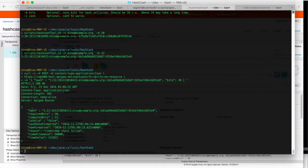And what's it saying? Well, we're getting a response output. And again, this is a contrived response just for purposes of demonstration, but it's saying this is the hash that I looked at. The required bits you told me were 20. The actual bits that were sent in on that hash were 22. Is it valid? No, it's not. Why is that? Because the timestamp check failed. That is to say this timestamp, which was embedded in the hash cache, was more than a minute old. I configured the policy to have a 60-second time allowance, and it was actually almost 2 minutes. So the time delta was too high, and the Apigee Edge policy rejected that hash cache.